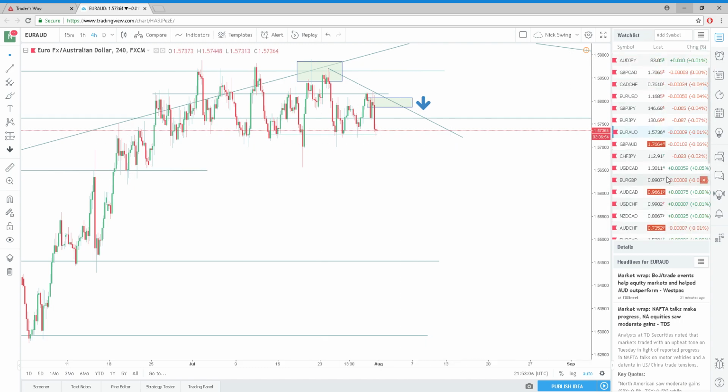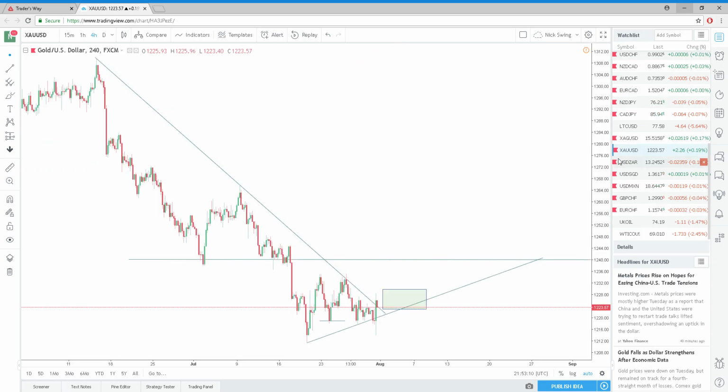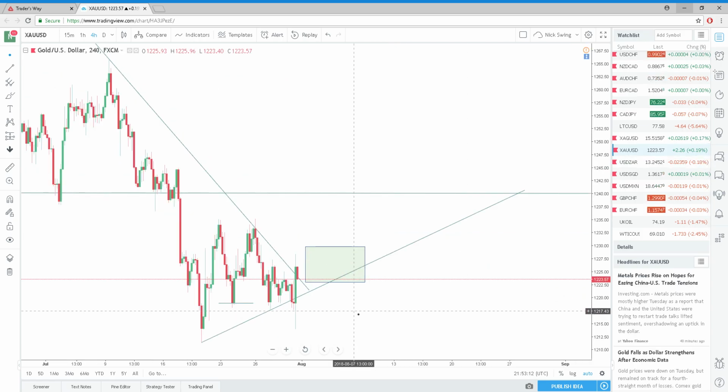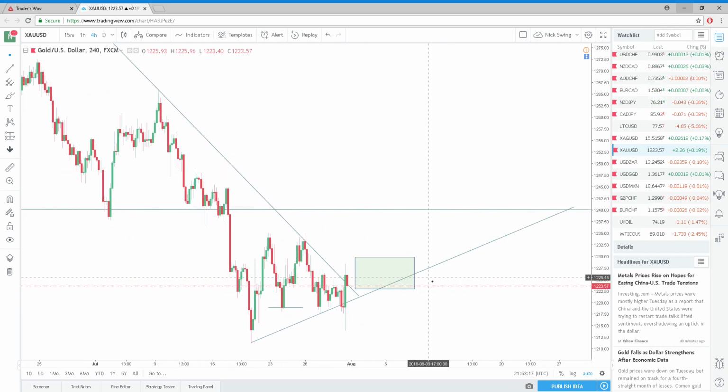Another pair, XAU USD. This one happened kind of fast this morning. I think that a very small percentage of you guys probably were able to take this trade just because of how fast it occurred. So that's going to happen sometimes.